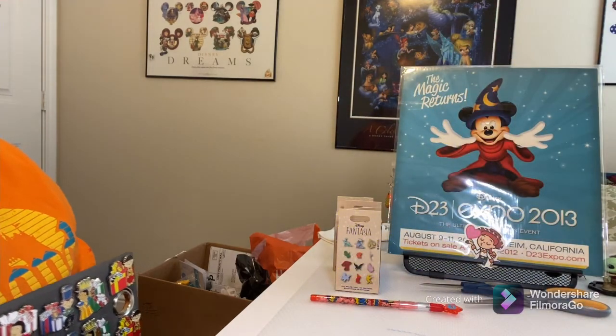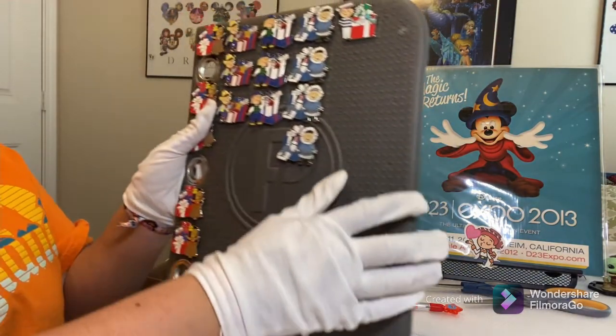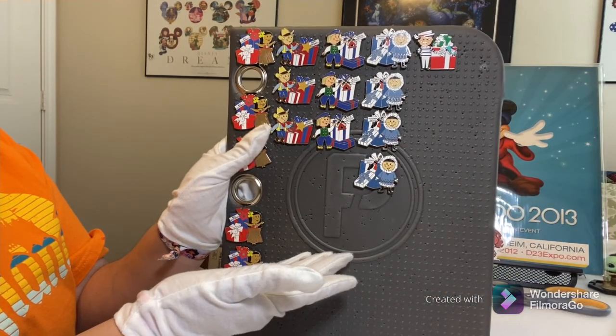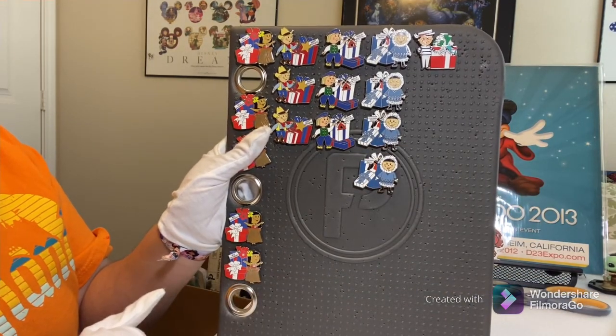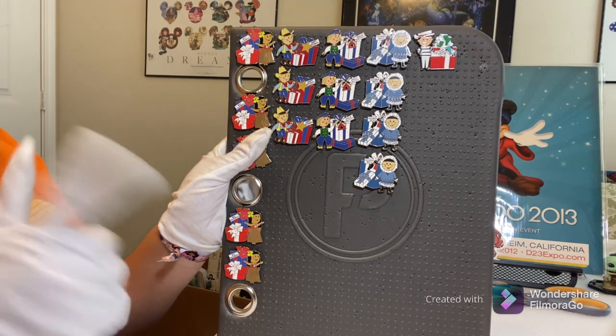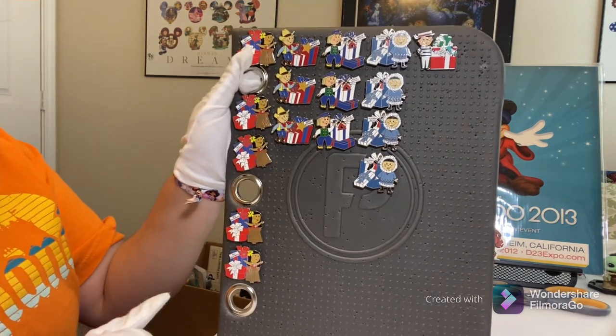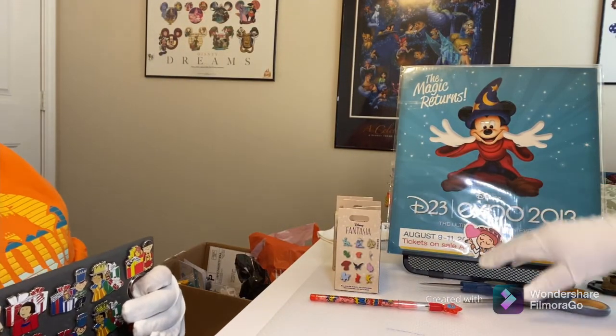Oh, this looks so nice. And one complete set to trade. Yes. So, very interesting. I think we have some others to open. Yes, we do. Okay, let's get started then. Yes, jump into it. Okay, let's see.